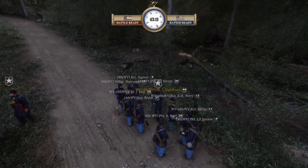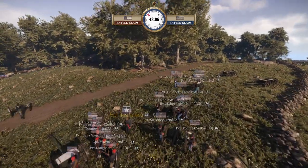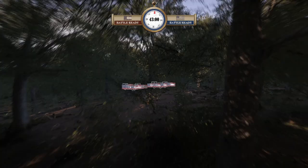The 4th West Virginia led by Lieutenant Colonel Lightburn, not Lieutenant. Oh, good Lord, I demoted him. And I believe that is it. We're live at 43, by the way, but I'll be able to catch the CSA as they're moving up.